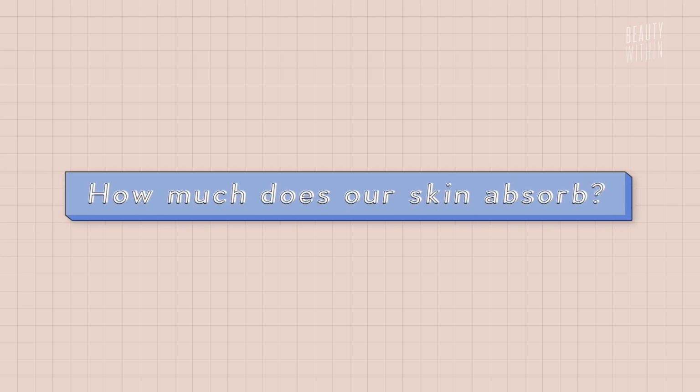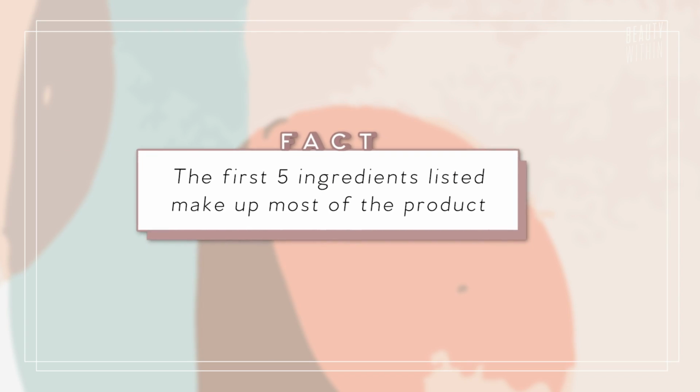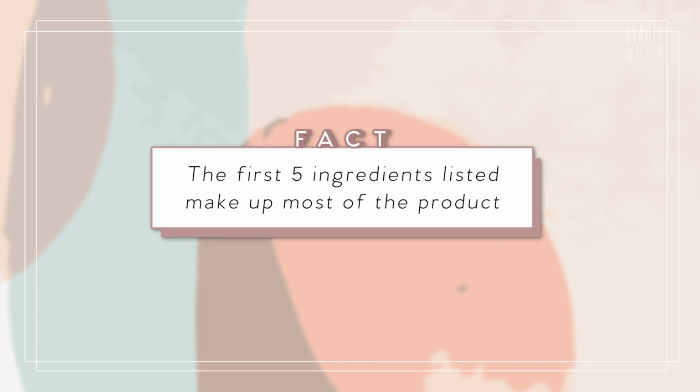So if you look at the back of any face mask or product in general, you'll see that there's a bunch of ingredients. But as we've said in a previous video, you want to stick to looking at the top 5, because these top 5 actually make up more than 80% of the entire product. And sometimes they'll market the ingredients that are like the 20th ingredient and say it's fantastic. So those are the ones you want to actually stick to looking at.